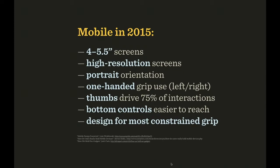But this is when we also have to think about the state of mobile today, because this is what we're dealing with, right? Now, we have many different devices, but most of the time we're dealing with 4 to 5.5-inch screens. They are often high-resolution screens, of course. Most people will be using our mobile apps or websites, unless it's games, in portrait orientation and with a one-handed grip, right? Meaning, this is kind of the posture.